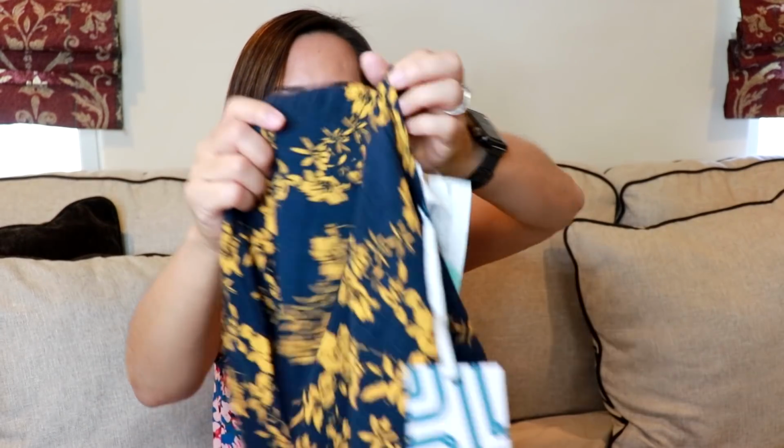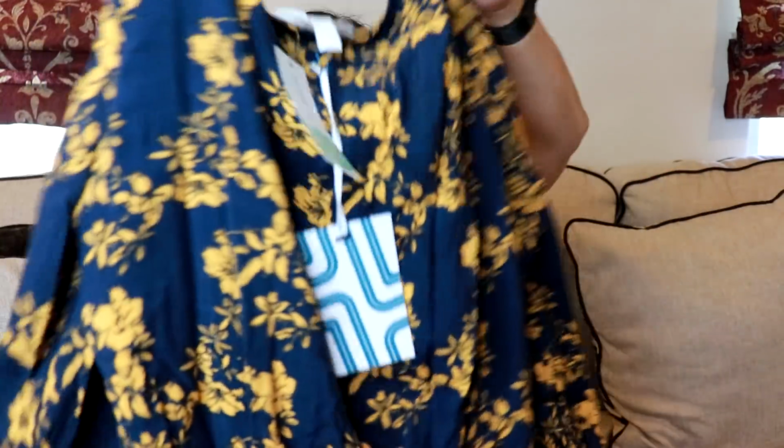Yeah, cute. Very cute. So this is the Prim crochet trim dress, medium petite, and this one is $74. Ooh, so this is a little bit on the pricey side, and I don't know if this feels almost like a dry clean only. Let's check. Oh no, it's machine washable. It is rayon though, rayon with polyester lining. So yeah, very nice, different.